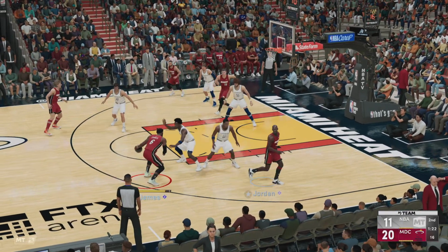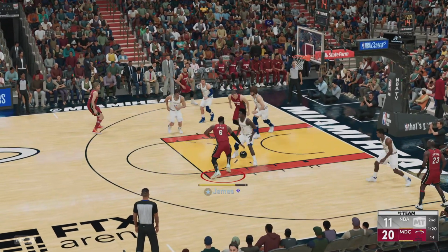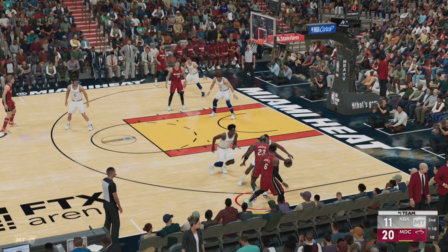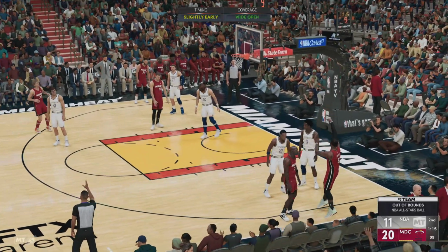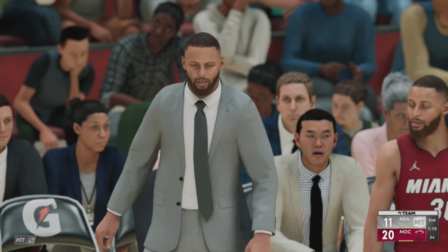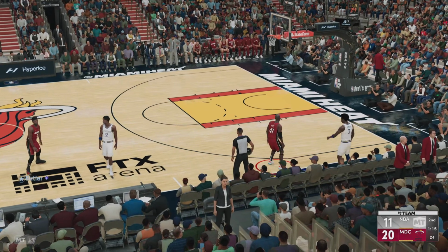Jordan, pass to James. Back to Jordan. And it's out of bounds. Last touch by Jordan. That almost looked like bad communication. You hate to see that kind of mistake.